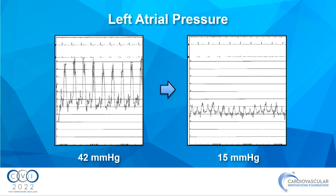Did you think about putting some other type of device there? Yeah, I thought about an ASO or AVP2, but I thought, look, he's going to have surgery in a week or so, or 2 weeks off his Plavix. With LA pressure 15, he's going to live. And that's exactly what happened. About a week later, he went to surgery, got his valve replaced, and he did well.